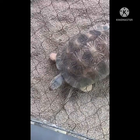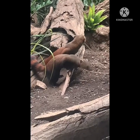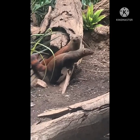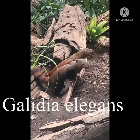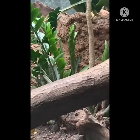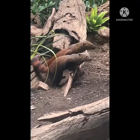After this reptile, the next animal that you see is a mammal. It is the ring-tailed mongoose. It looks like a mouse or squirrel, and it belongs to the family Eupleridae. Its zoological name is Galidia elegans. It's a mammal and viviparous, so it gives birth to babies. The litter size is up to 3, and the gestation period is 72 to 92 days.